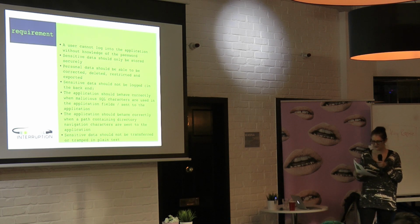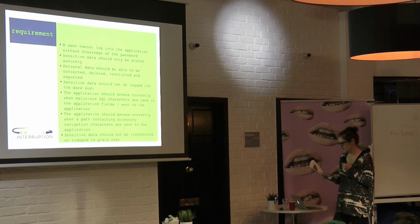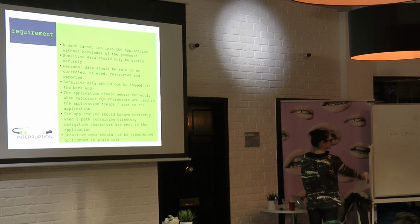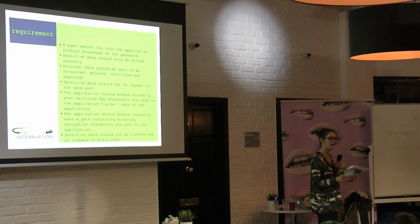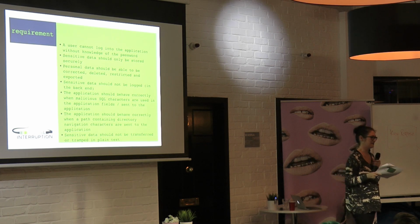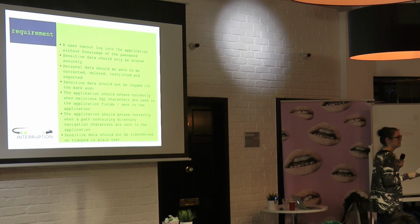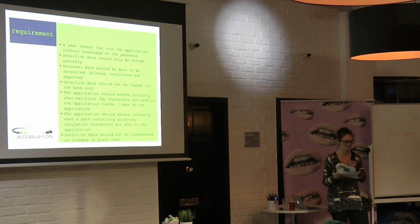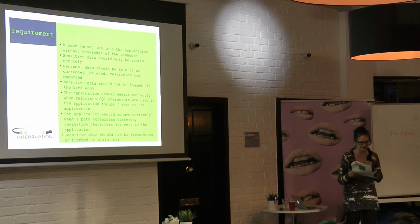Sensitive data should be stored securely, so encrypted or behind a firewall. What would that relate to on our beautiful board over here? Payments. Yeah? That's credit card details. It would basically relate to all the things. So we'd want to make sure that that's a pretty important one and pretty high up in terms of the regulations.